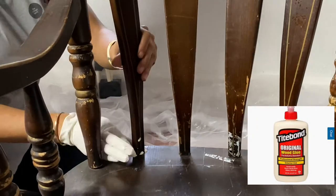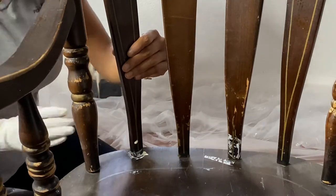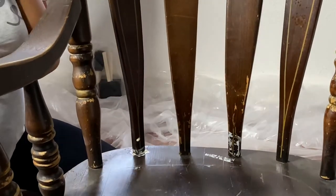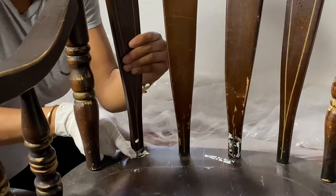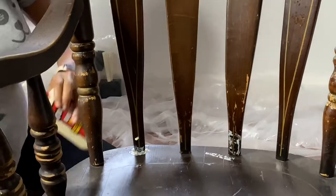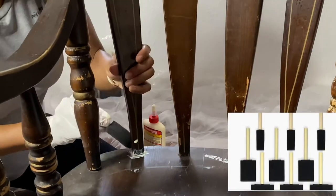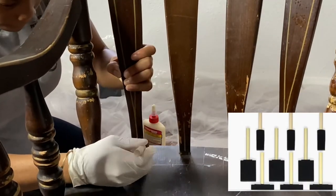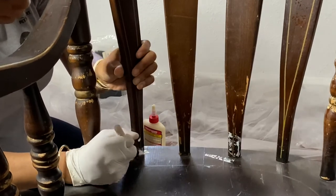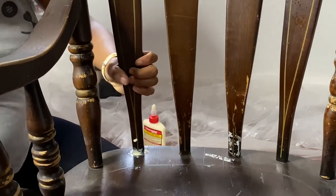So to go ahead and secure the spindles, I'm going to be using some original wood glue. I'm actually going to be pulling the spindles up, putting the wood glue inside, and then making sure I get it in all of the crevices. I'm actually using this little foam brush too that I got from Lowe's, but it didn't really work so well for me as much as my fingers did. So I only used this like a couple of times and then I just resorted to my finger.